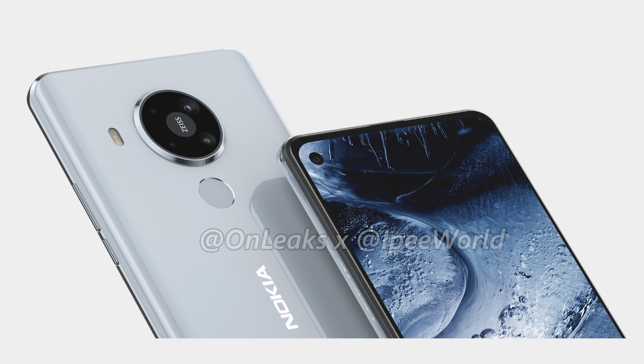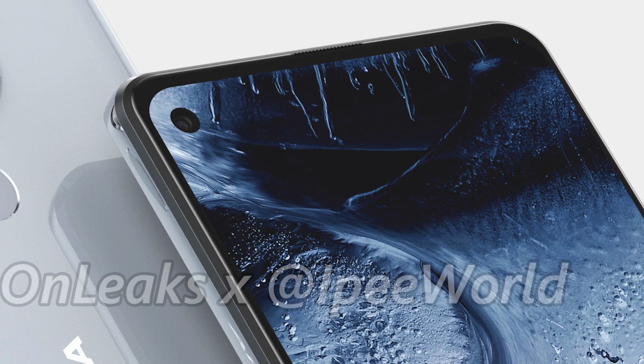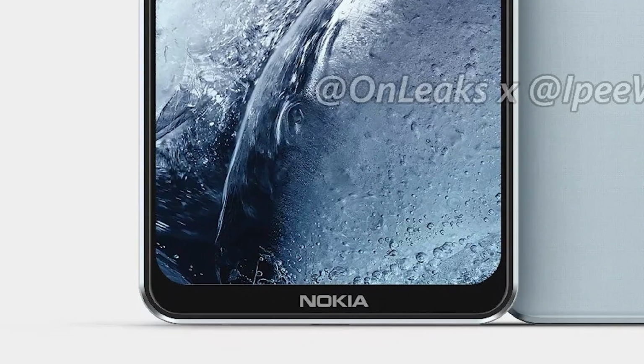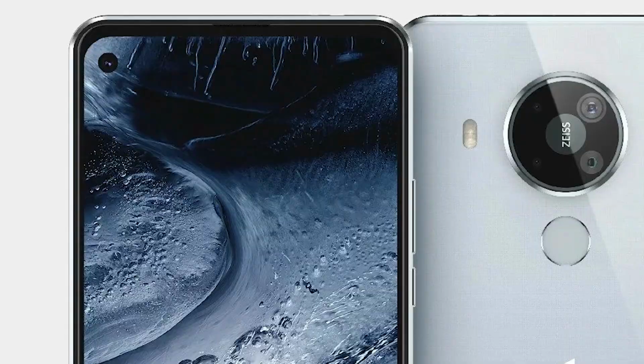Just like every phone in 2020, we have a hole punch camera on the top left corner. The bezels are small. However, you can find smaller bezels in smartphones at the same price range, but I think it's good enough. Then we have the Nokia logo at the bottom, buttons on the right hand side.